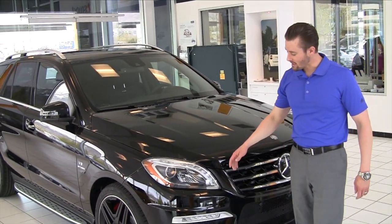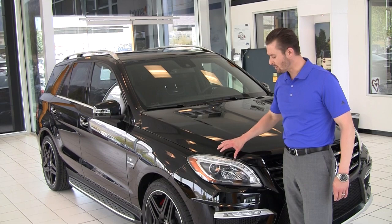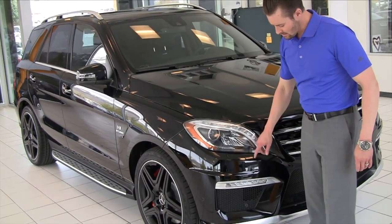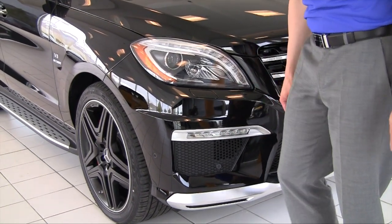As you come around to the side, all the ML63s are going to have the new Mercedes-Benz intelligent light system. They're going to be bi-xenon active cornering. They'll work independently with adaptive high beam assist. Beautiful LED daytime running lights will actually be brought up towards the bottom of the ports. We actually have our twin mounted intercoolers down here on the side.